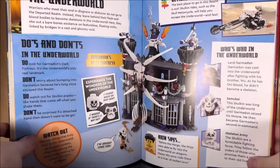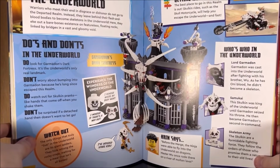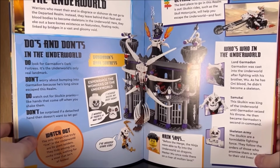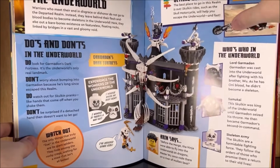Then we have the Underworld, one of the first alternate realms that we saw in the series to Ninjago. And again, a lot of Underworld stuff here too. A lot of good stuff that's, you know, kind of like a throwback to older Ninjago. We love to see it.